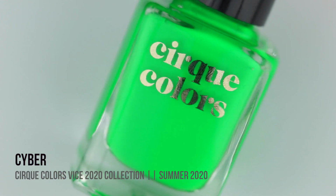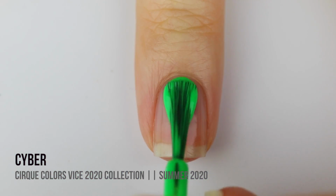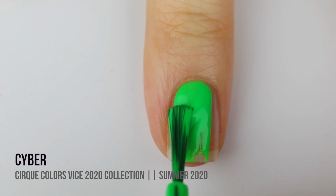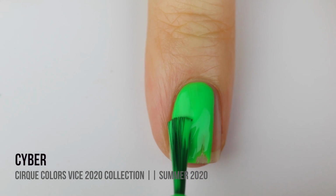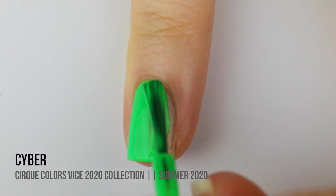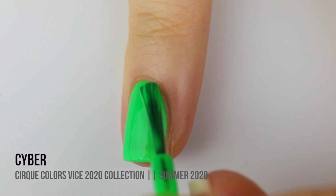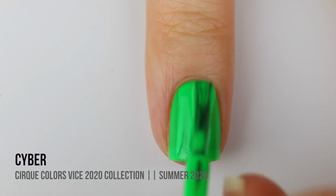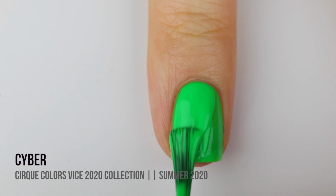And last but definitely not least, we have the shade Cyber, which is a neon green cream shade. It's a little bit darker than the usual type of neon, and this one is another one that I actually mentioned in my favorites series. This one was in my favorite green nail polishes video, and it's another one that I'm absolutely obsessed with. It is a little bit more sheer than the rest of the polishes in this collection.